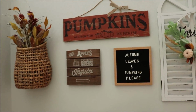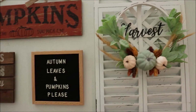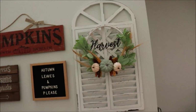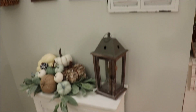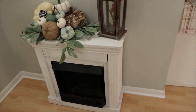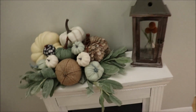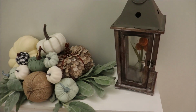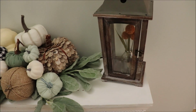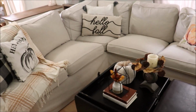And then that harvest wreath I actually did a whole DIY on, and I'll leave that video linked down below, but it's made mainly with Target dollar spot stuff if you want to check that out. Then I have this faux fireplace, and I just filled it with lamb's ear and a bunch of pumpkins from Dollar Spot, Hobby Lobby, Michael's, just pumpkins I've collected throughout the years. This lantern I believe is from Antique Farmhouse, and I just have some harvest floral from Joann's.